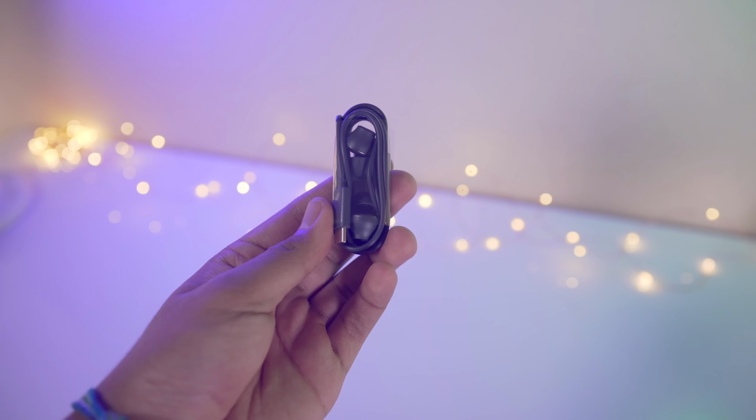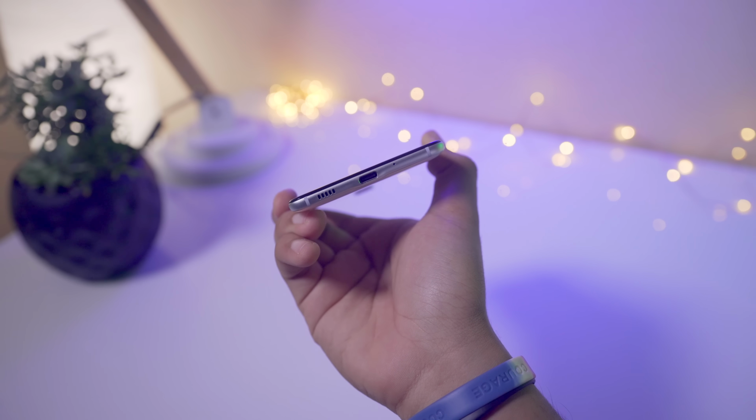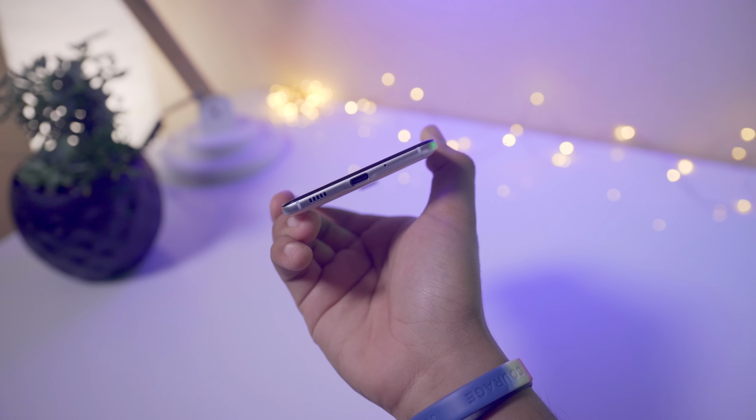Speaking of things included in the box, you'll also find a pair of USB Type-C earbuds, which indicates the Ultra's lack of a headphone jack. The headphones are meh. Kind of muddy, and you know how bundled earbuds can get. I would just really prefer to have a headphone jack. This addition, or subtraction rather, really did confuse me.